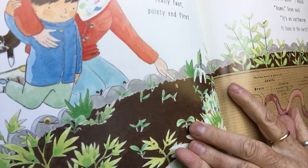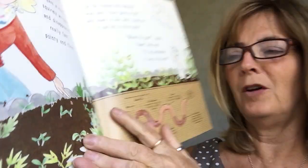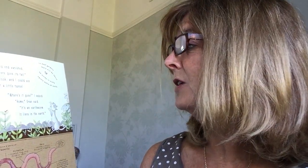"Yes, you can. Watch." Gran put the worm down. It gave a kind of squiggly wriggle and disappeared really fast, pointy end first, down into the soil. So the little boy put the worm on the soil and it quickly wiggled head first down into the soil. As the rounded end vanished, Gran said, "There goes the tail." I bent down to look and I could see it left a little tunnel. "Where's it gone?" I asked. "Home," said Gran. "It's an earthworm. It lives in the earth."